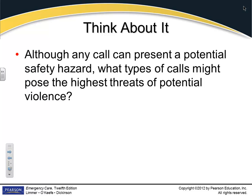Although any call can present a potential safety hazard, what types of calls might pose the highest threats of potential violence? It's a very subjective kind of thing. Weapons, definitely. Domestic violence, right? Fire? Well, I guess not violent, but I guess it could explode. True, could. All good thoughts.